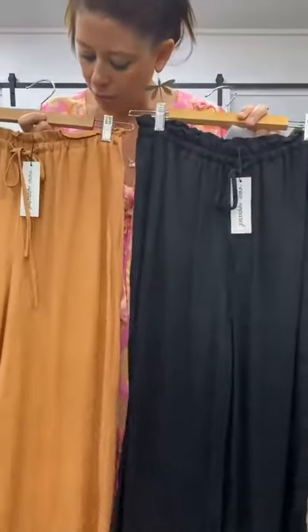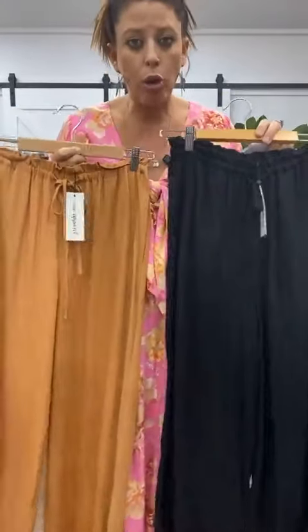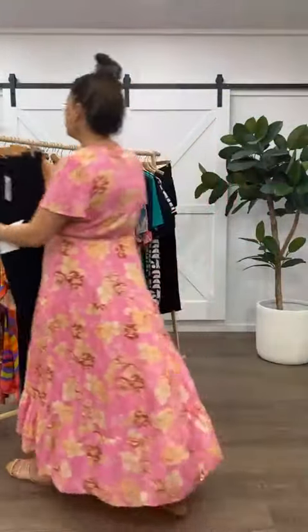These are called the Elodie pants. They are a long version of our Epic Florence pants. Florence linen pants are a linen blend. They are so good, a really nice fabric. They have a super stretchy waist, great shape, great length. So comfy, and they just feel so good on.